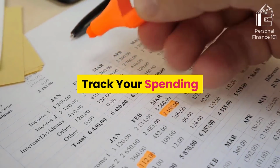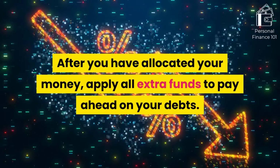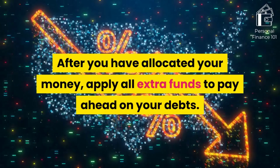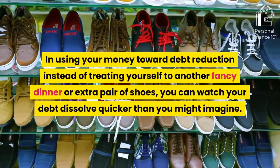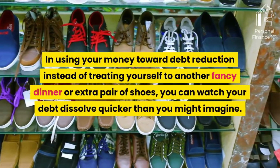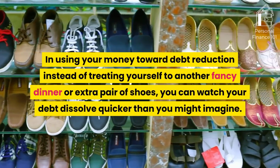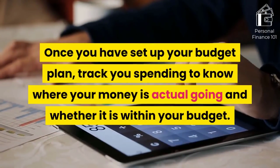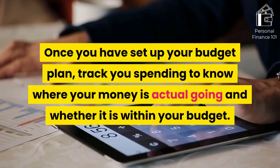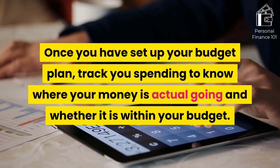Track your spending. After you have allocated your money, apply all extra funds to pay ahead on your debts. In using your money toward debt reduction instead of treating yourself to another fancy dinner or extra pair of shoes, you can watch your debt dissolve quicker than you might imagine. Once you have set up your budget plan, track your spending to know where your money is actually going and whether it is within your budget.